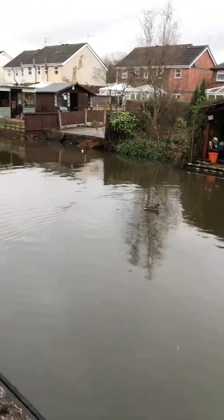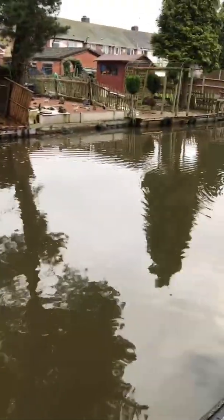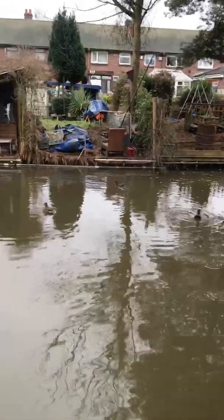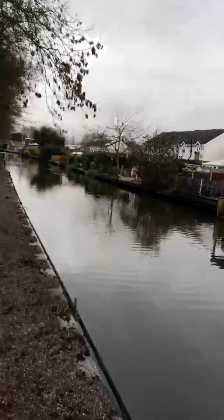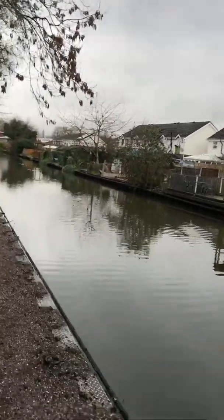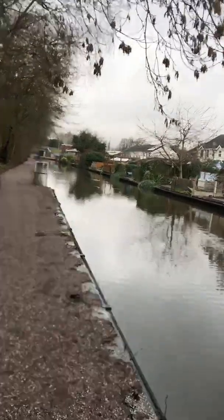Oh, it's just abruptly stopped there. We were just in mid-flow conversation and it just disappeared. I forgot what I was saying now. We're just walking anyway. I was just going to show him what we've already shown and then make my way down the canal.